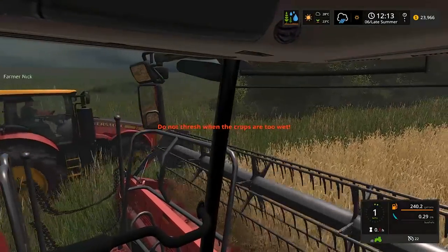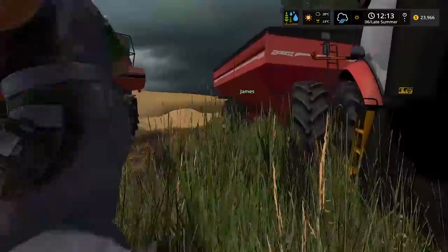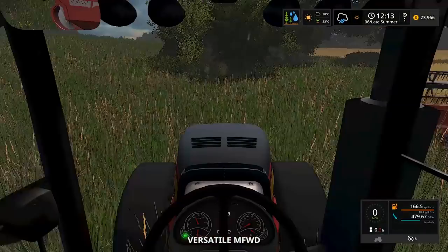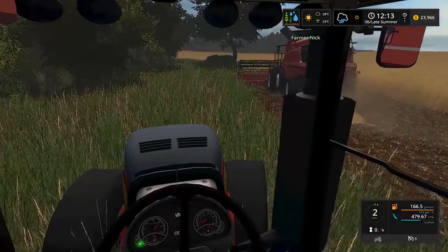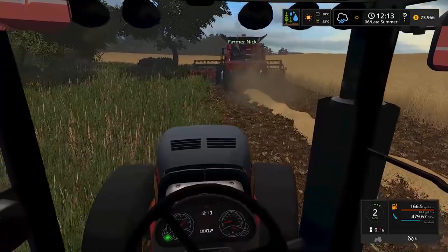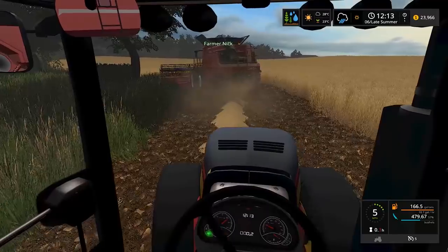Okay, I'll keep going. If somebody wants to jump in the combine, feel free. Nick, Scotter, okay, Nick, I'll take the versatile. There we go. And actually, I may soon run up to the 8300 and start unloading in here. I'll kind of follow you along here, and once you get towards the end, we'll unload, and I'll unload into those gradu wagons up there.